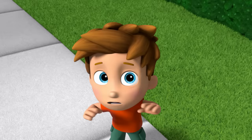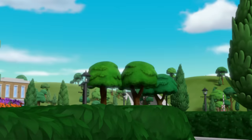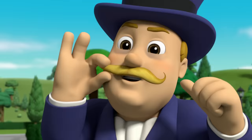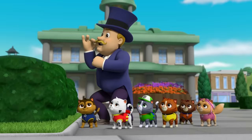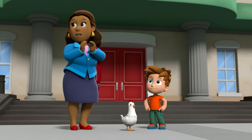We can't eat these pizzas yet. We need to make the world's tallest pizza tower so we can get our picture in the record book. See? Pizza tower? I'm going to win that trophy. Right, kiddies? I'm so excited. The judge will be here any minute, and he'll be so thrilled to see our pizza tower.